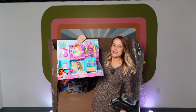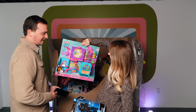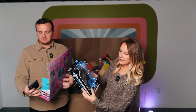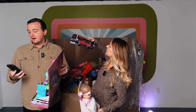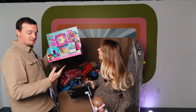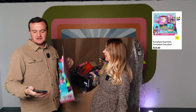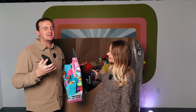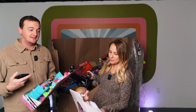There's quite a few of these little Gabby's Dollhouse. Those are cute. How much? I'm gonna look that up. I don't know. Another Batman guy. Looks like pretty good condition. What else? All right, on Amazon, this is $53, which seems like too much. Sometimes stuff on Amazon is more expensive than at Target, though. Yeah, if it's a Target product. Okay, still, we'll have to look it up.